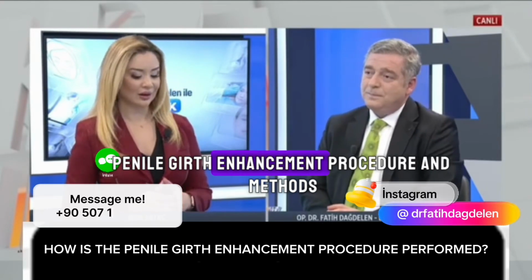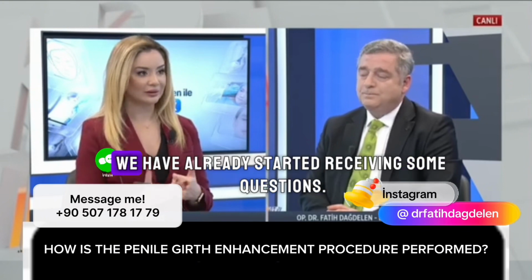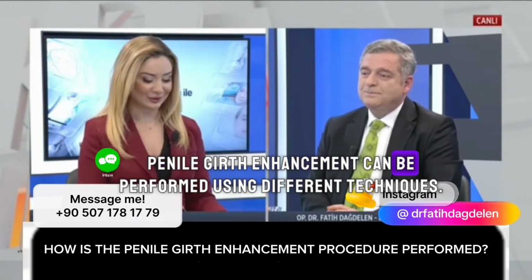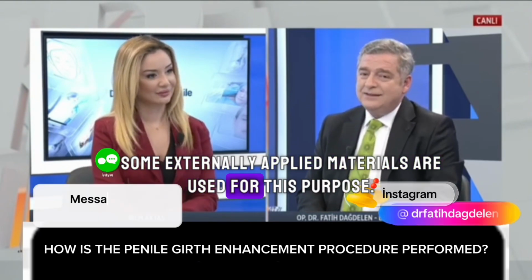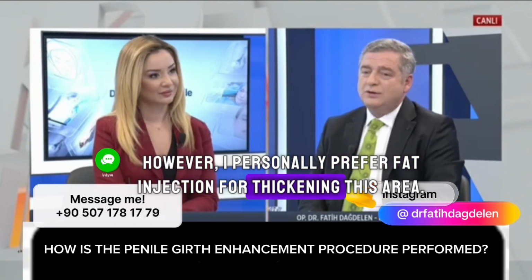Penile girth enhancement procedure and methods. Male patients can also reach out to us. We have already started receiving some questions. Penile girth enhancement can be performed using different techniques. Some externally applied materials are used for this purpose. However, I personally prefer fat injection for thickening this area.